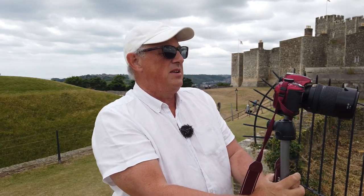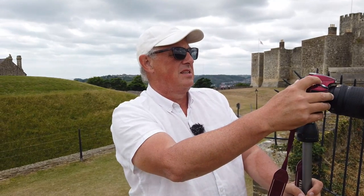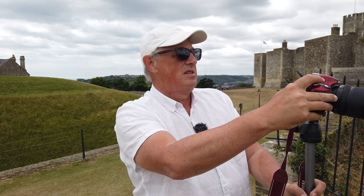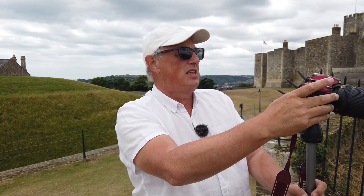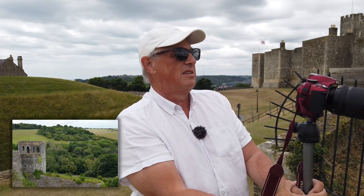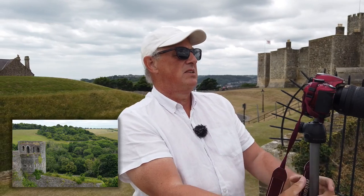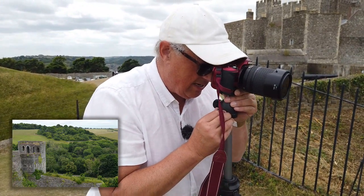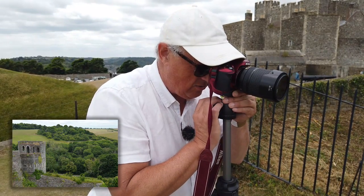F10, do I want F10? No, let's push that. Let's go. F13, it wants a 13th of a second. F14 now, 13th of a second. That's better, brings out the greens. And tad to the right, straighten it up.